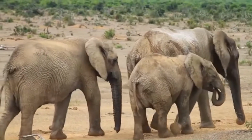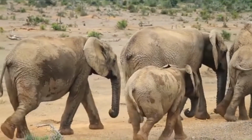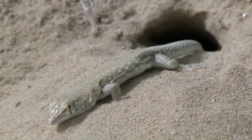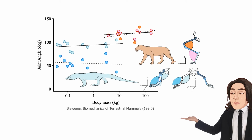We can see this in the limbs of elephants, as they are much straighter, whereas smaller animals like the lizard have more pointed legs. Overall, as animals get larger, mass and stress don't scale equally, so other changes need to occur to support the mass. These may include changing arrangement of muscle fibers, rotating pennant angles in muscle fibers, and straightening the limb orientation.